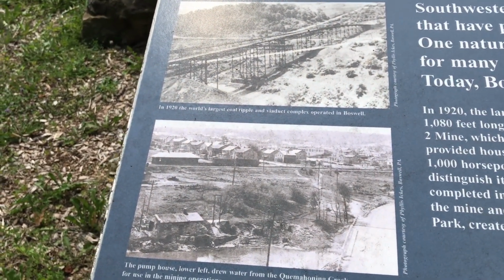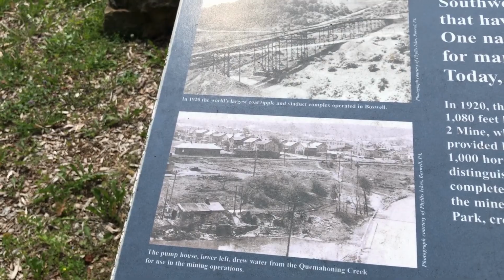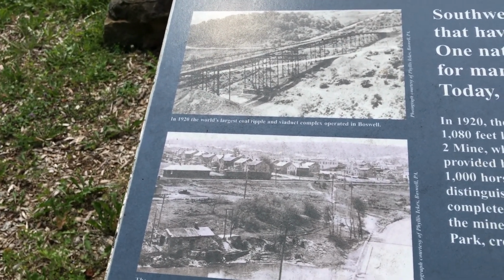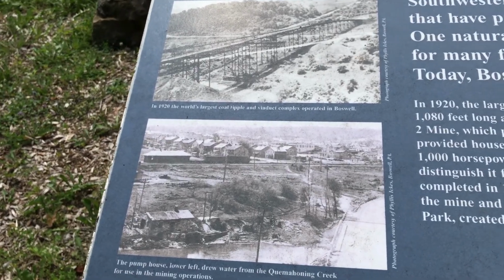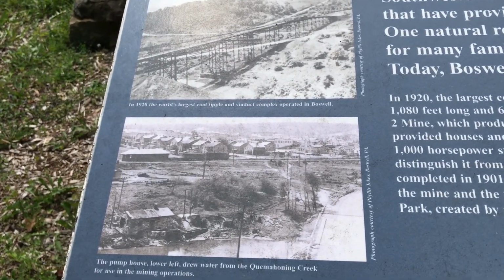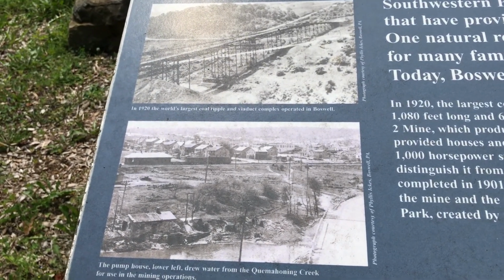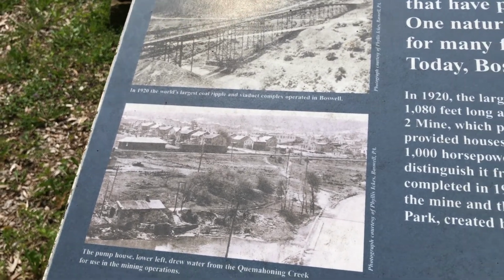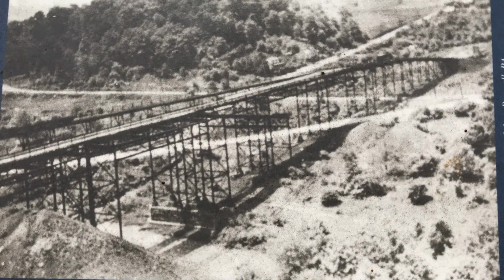Southwestern Pennsylvania is a landscape of ridges and valleys that have provided natural resources to generations of settlers. One natural resource was coal. Coal mining became the provider for many families in the Boswell community and neighboring areas. Today, Boswell remains a well-preserved coal mining community. In 1920, the largest coal tipple and viaduct in the world was located on this site. The viaduct measured 1,800 feet long and 60 feet high.